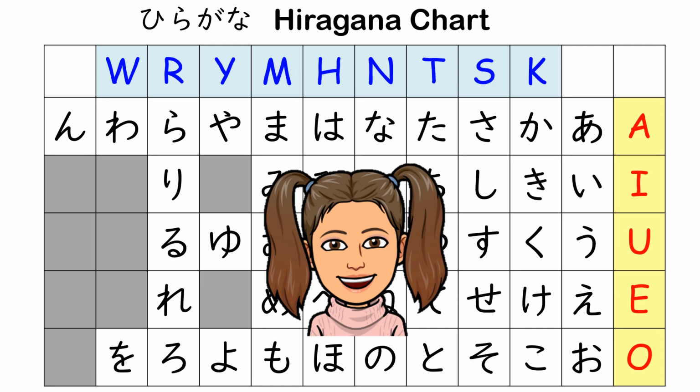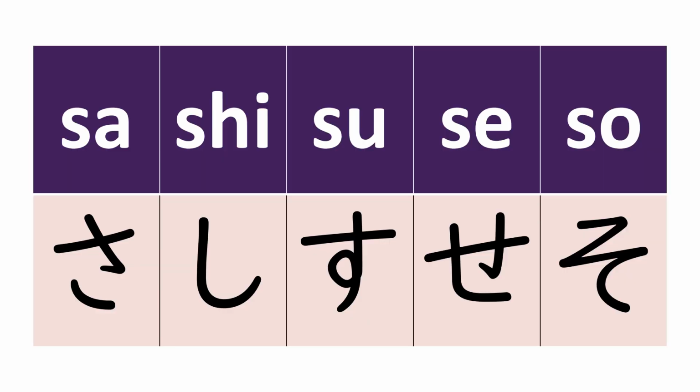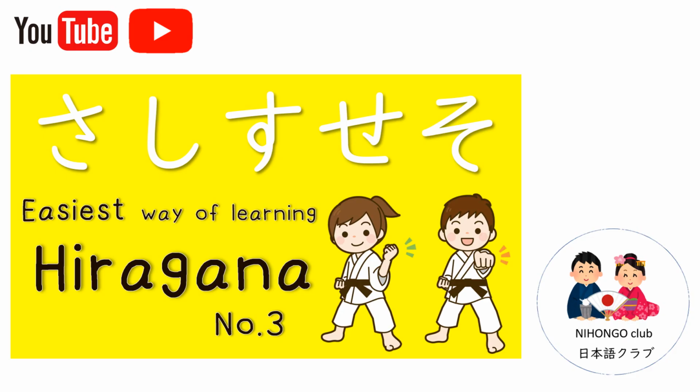Next one is S line. Sa, shi, su, se, so. If you haven't learned Hiragana S line yet, S line video of Nihongo Club will show you the tricks and games to remember them in a second.